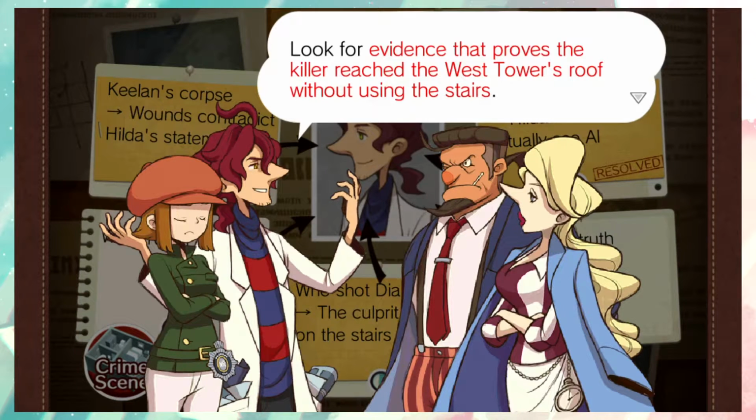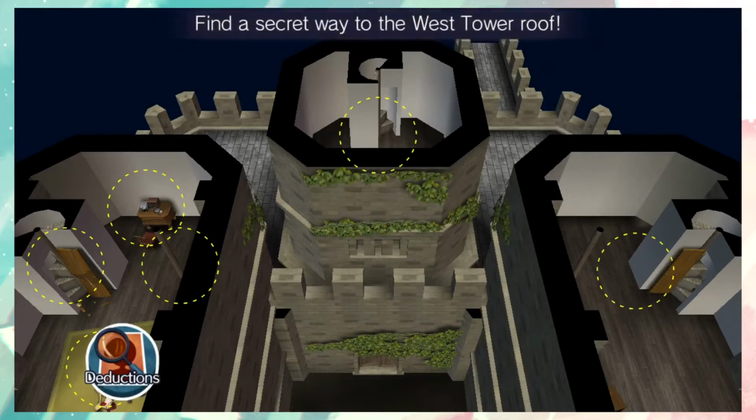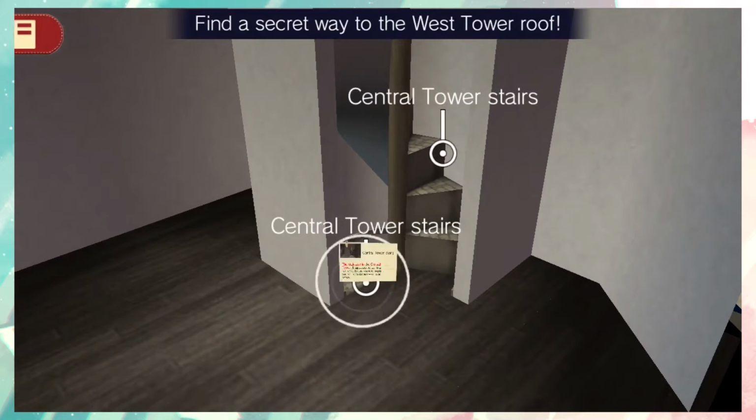Look for evidence that proves the killer reached the West Tower's roof without using the stairs. Okay, so I guess we're gonna start looking at the whole tower, top to bottom. Oh my god, that's a lot to look at. Okay, so let's just take a look at some, okay?